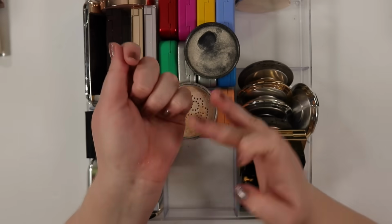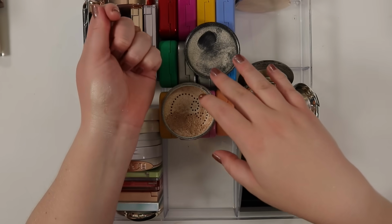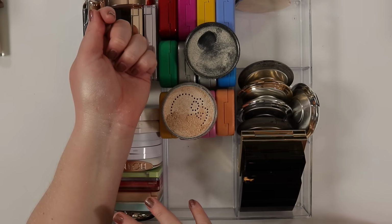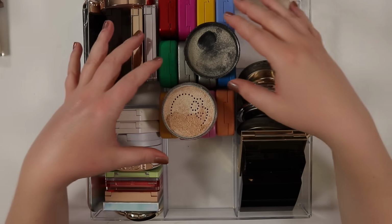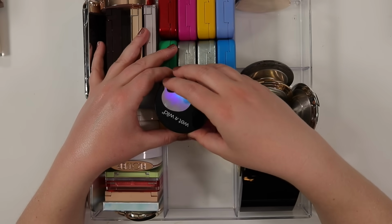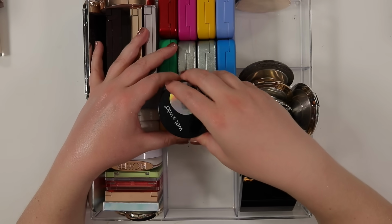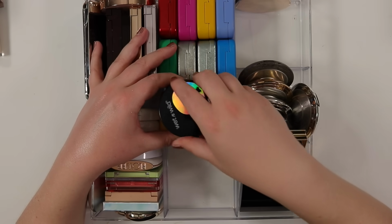I used it more recently. It is a stunning highlight. I don't think I'm going to get rid of it. I thought I would, but seeing it here, it is just so beautiful. It really is. It's my only loose highlight. I know it can be intense, a little goes the longest way, but I'd be getting rid of it only because I haven't used it in a long time, and that's not really what I'm trying to do with the declutter right now.